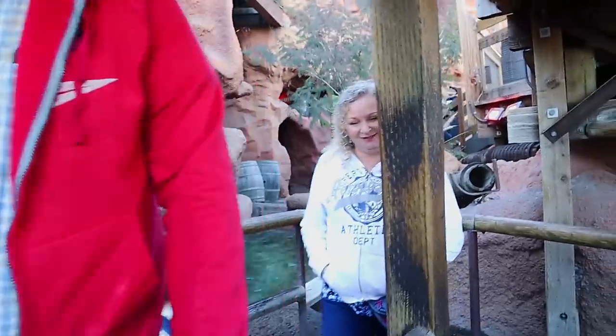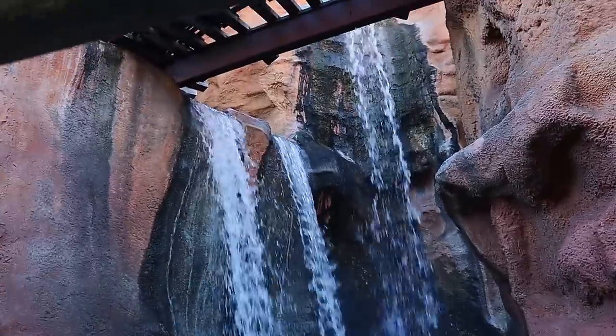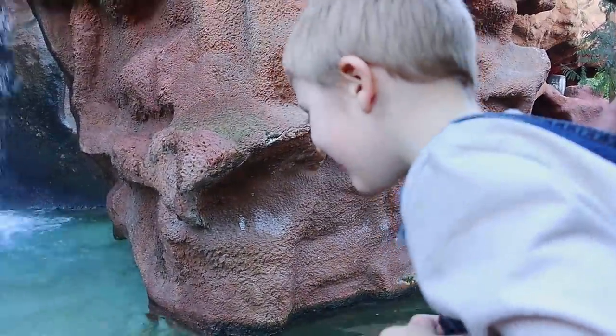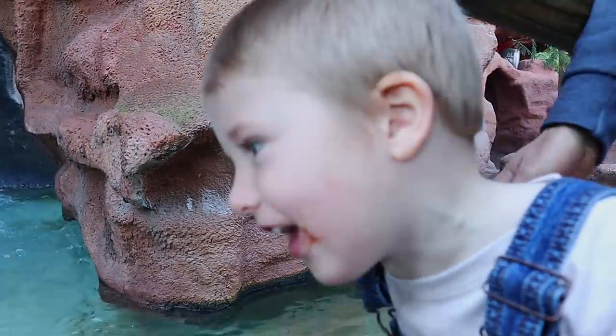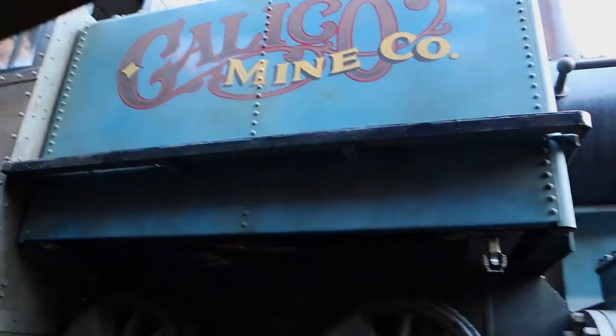Alright, where are we going, you guys? We're going on the Calico Railroad! Woo! Alright. Everybody's excited? Wow, Charlie, look at all that! Look at all that water! That's cool! Oh, he's got a messy face! Here we go! Okay, we got a big group here.